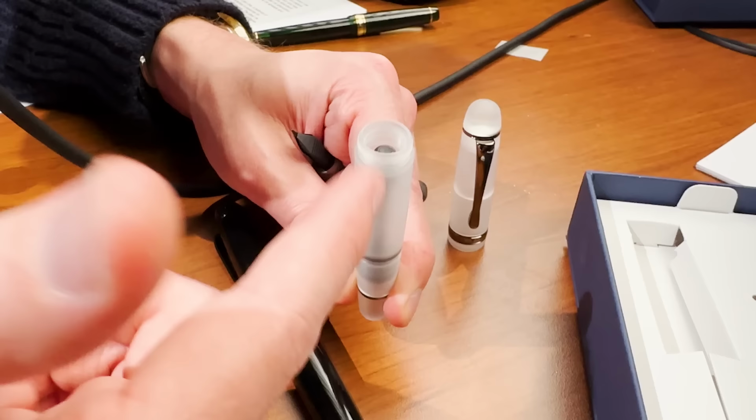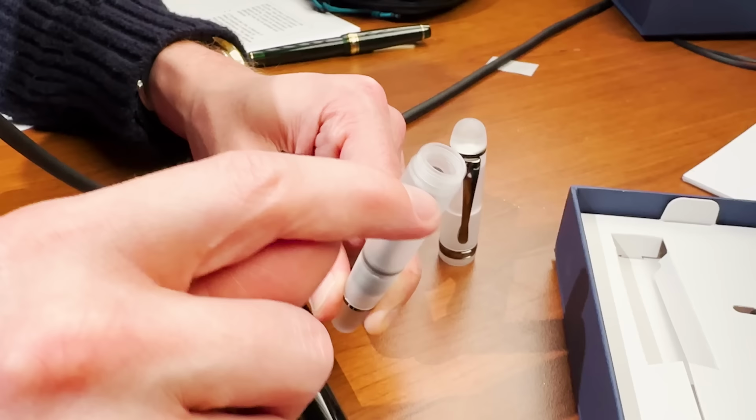I would just say don't fill it past this level right here. It holds plenty of ink. You don't have to go near the top. You're going to be fine.